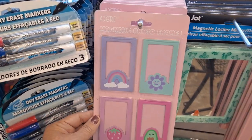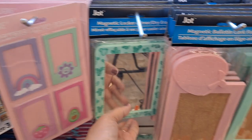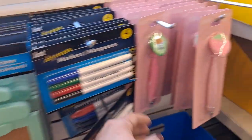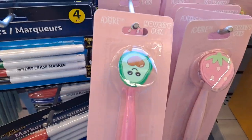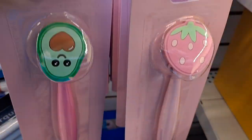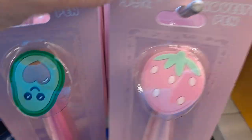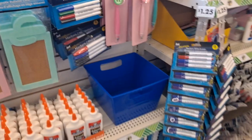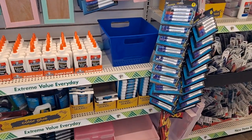The Adore brand. These are really cute. I got some of those. These are great for lockers. The Jot brand. They're all coordinating. Do you see that? These Adore pins. There's the avocado, the strawberry, the dinosaur, and I know there's a, yep, a rainbow. Adorable. Stinking adorable.